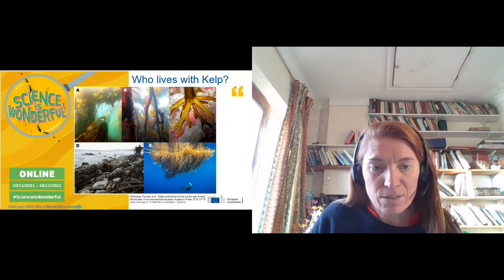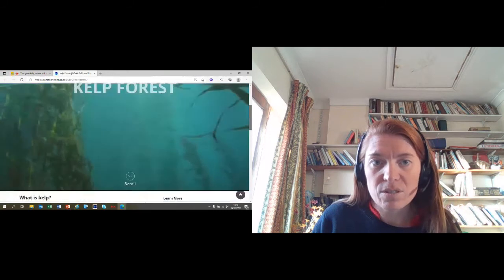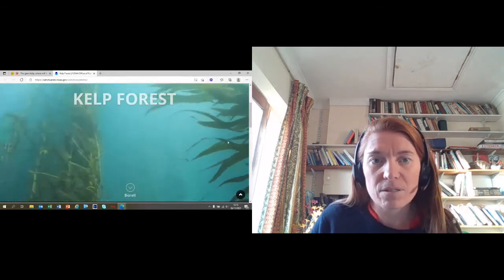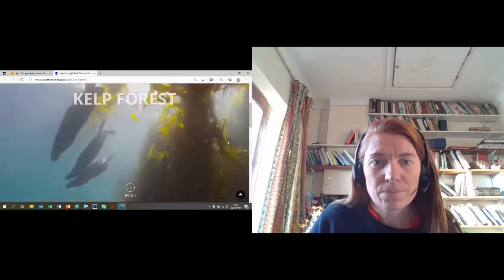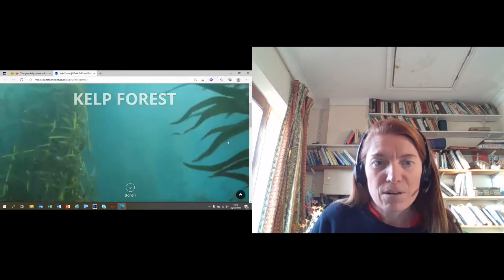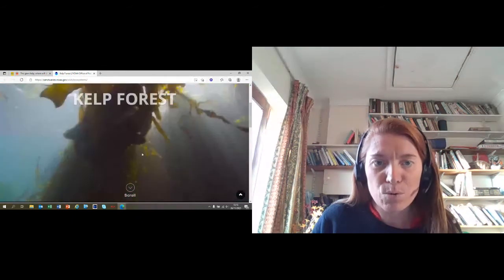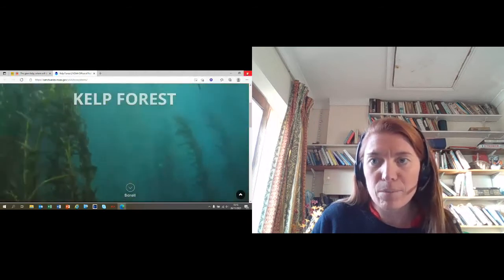I'm just going to quickly give you a picture. Hopefully this will work well. This is from NOAA, which is the American Oceanography Association, and this is a kelp forest. So as you can see, lots of snow, what we call marine snow. So this is all the other microorganisms in the water, and there's your beautiful seals loving that environment.